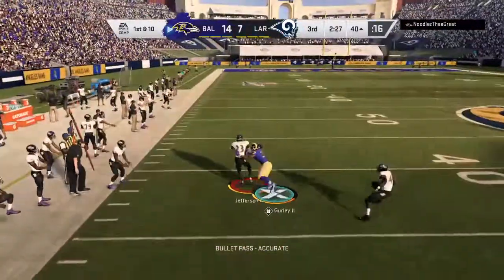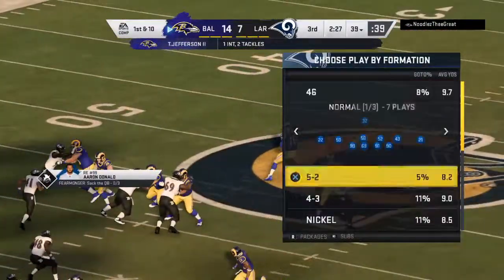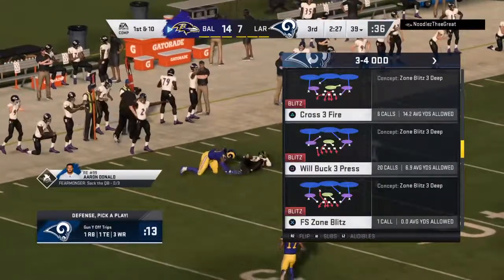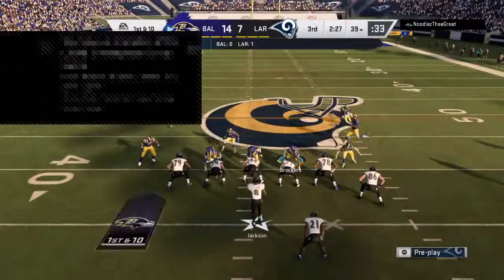The ball popped in the air and intercepted. Picked off by Tony Jefferson. And his guys are going to take over at the 39-yard line. First possession of the third. So maybe a second-half tone setter. Indeed, and not the tone they wanted to set.